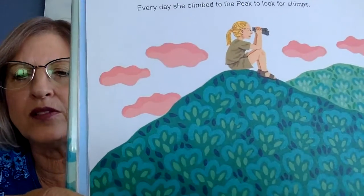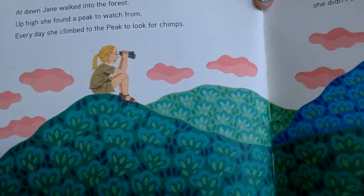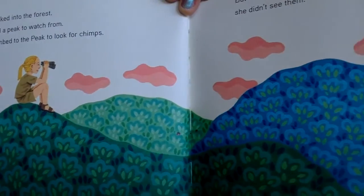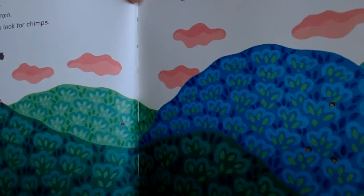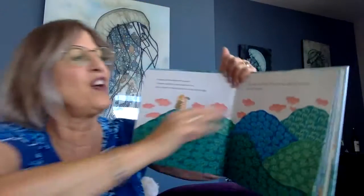On this mountain, I don't see them. On this mountain, ooh, are they hiding? Can you see them? Let's find out if she eventually finds them.